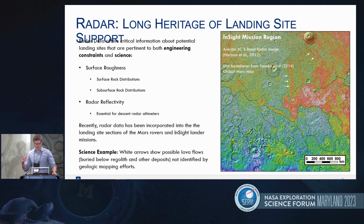It has huge implications for understanding engineering constraints. It gives us information about surface roughness. It also tells us about rock distributions, not only on the surface, but really importantly in the subsurface. Now, when we consider landing architecture for the scale of putting humans on the moon, the descent thruster plumes will expose a lot of rocks if they're there in the subsurface, and can also possibly inject rocks during the landing. So we need to understand their distribution.